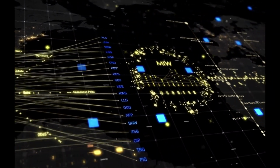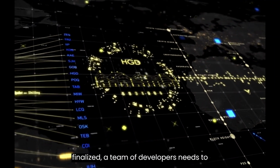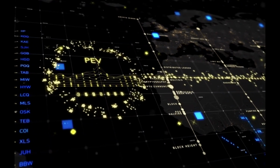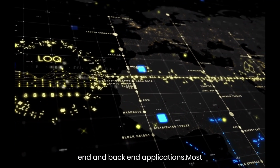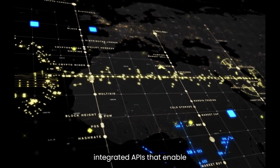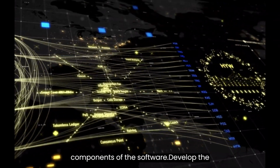Build an ecosystem. After the blockchain platform has been finalized, a team of developers needs to be assembled and an ecosystem created. The ecosystem should consist of front-end and back-end applications. Most importantly, it should include a set of integrated APIs that enable communication between the various components of the software.